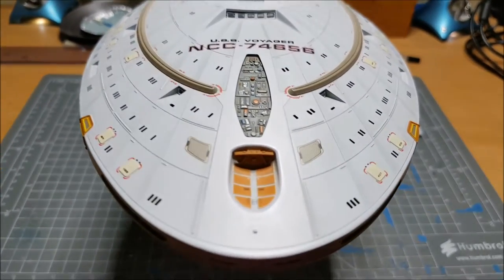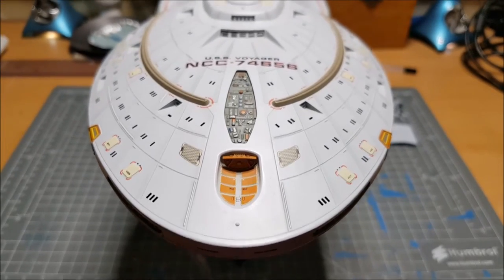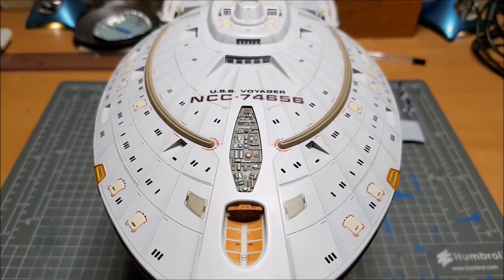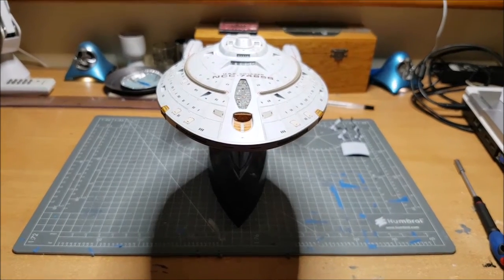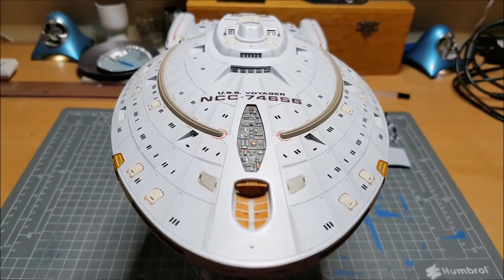Okay, guys, and welcome back. Here is the beautiful Bandai 1850 USS Voyager NCC 74656. Absolutely beautiful. So I'm going to go in a bit close there. Let's do a flyover.